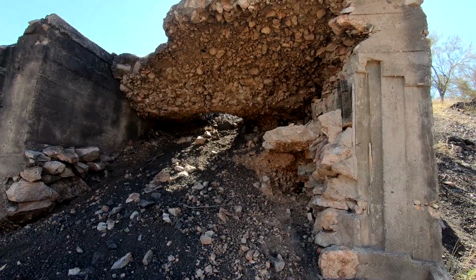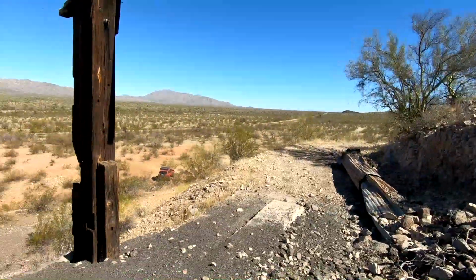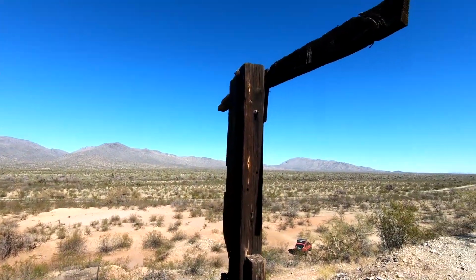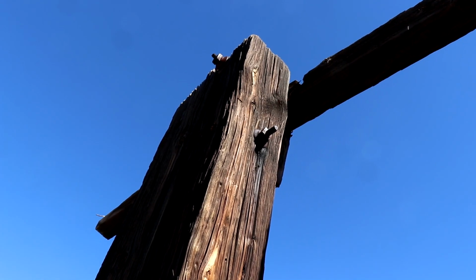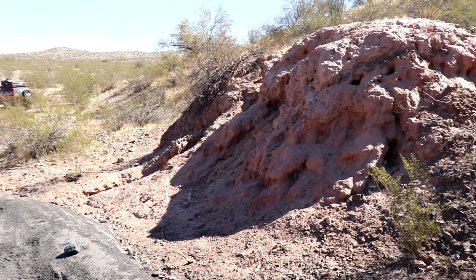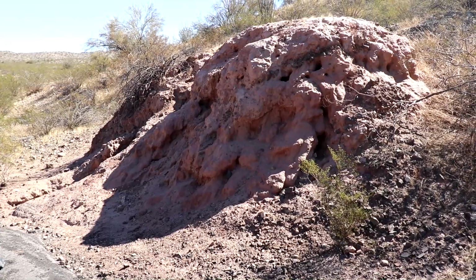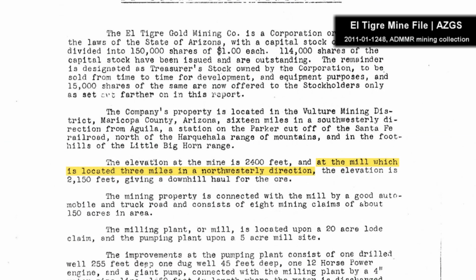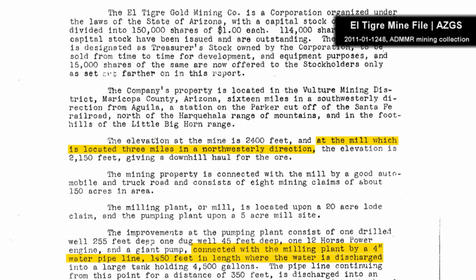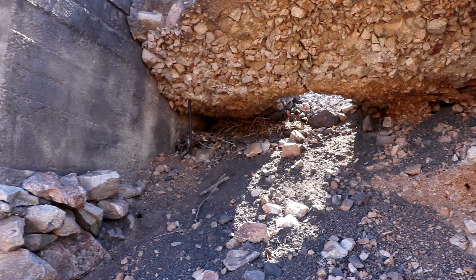It appears that this mill was built in the early 1920s to serve El Tigre mine. El Tigre, or the Tiger Mine, operated as early as 1918. Ore was initially shipped to Aguila, but to save on transportation costs, a mill was built closer to the mine. Located 3.5 miles northwest of the mine and 1,500 feet south of a well, which is marked by a windmill today, this mill site seemed to match the description.